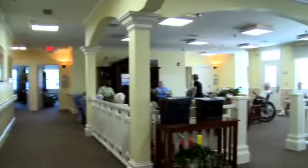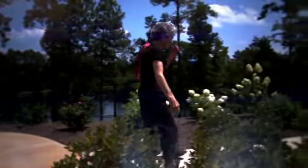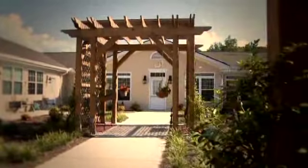Our Beacon neighborhood is designed with openness so that there's very little confusion. Residents don't have as much difficulty with freedom of movement. They have absolute access to the outside, so they still have quite a bit of independence.